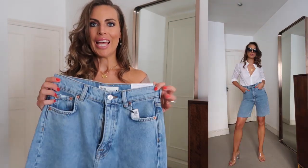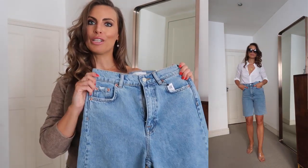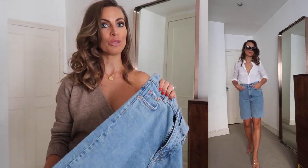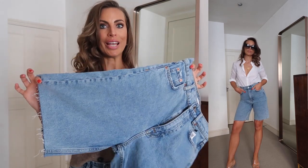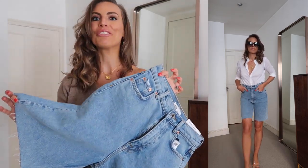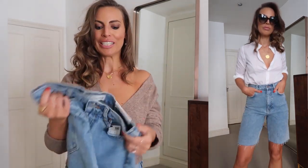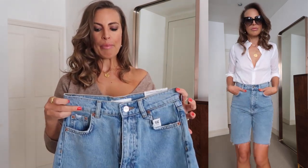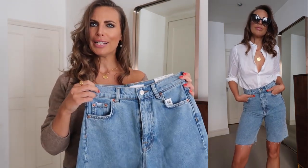Okay, so we're already at the final item, and those are these denim shorts. And when I say shorts, I don't mean very short shorts, I mean long shorts that you will see in the cutout clip. These are actually called the 90s Bermuda, so they're more of a Bermuda style, so they go almost up to the knee, quite long. And I really like them again.